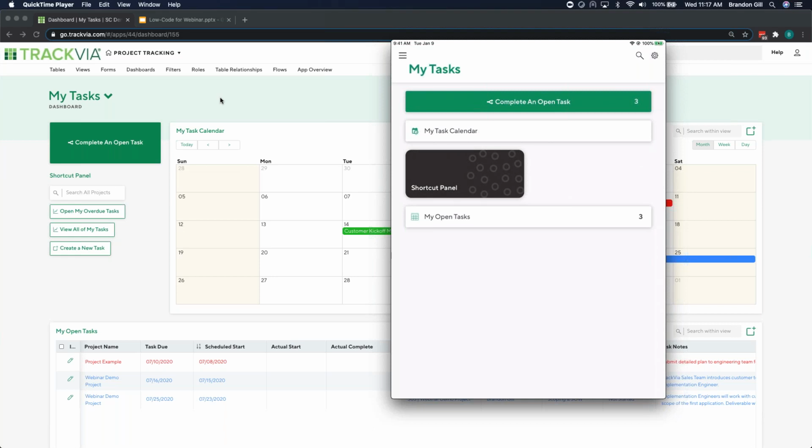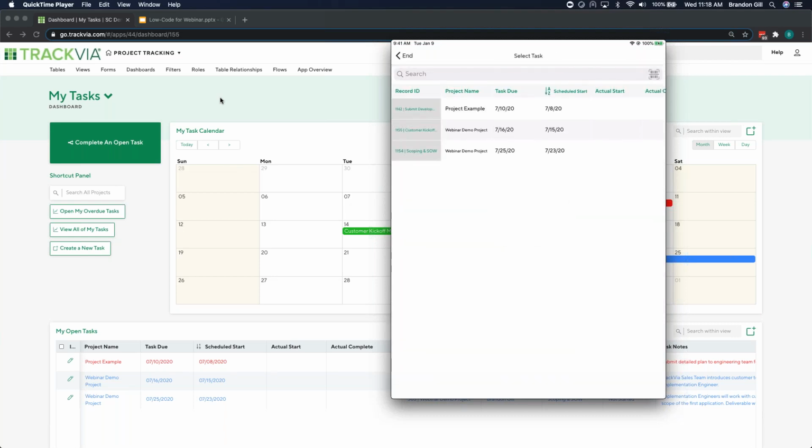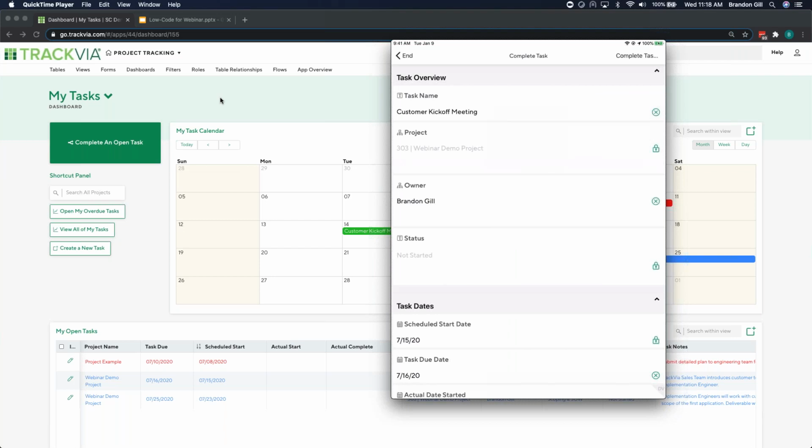So what I want to do here is I'm going to go ahead and select this workflow button to complete an open task. When I do that, I'm presented with the list that we see for my open task, and it's going to say, what task do I want to complete? And let's say in this case, I want to do that customer kickoff task. When I do that, I'm presented with another custom form, but this time it's rendering on mobile, already filled out for me. The task name, the project, the owner, the status.